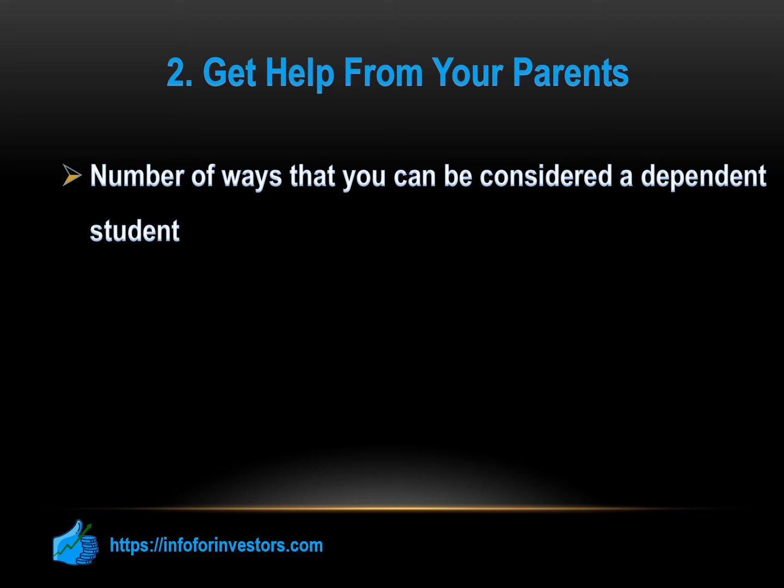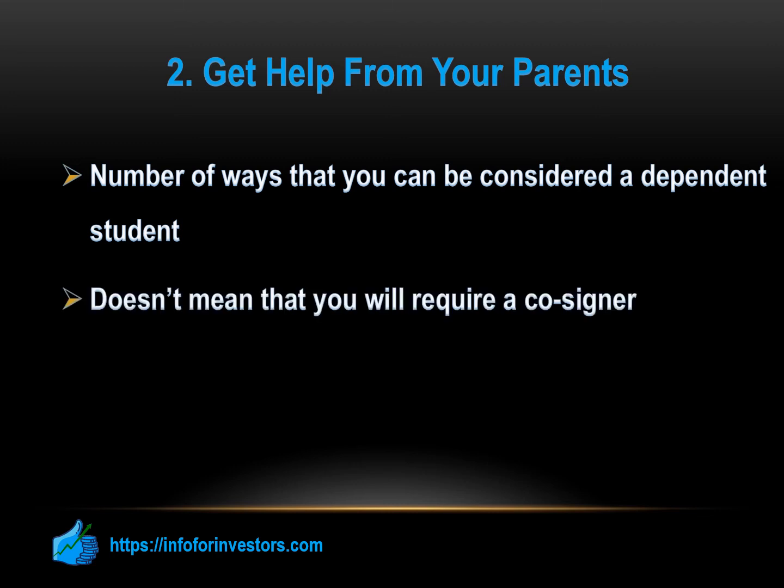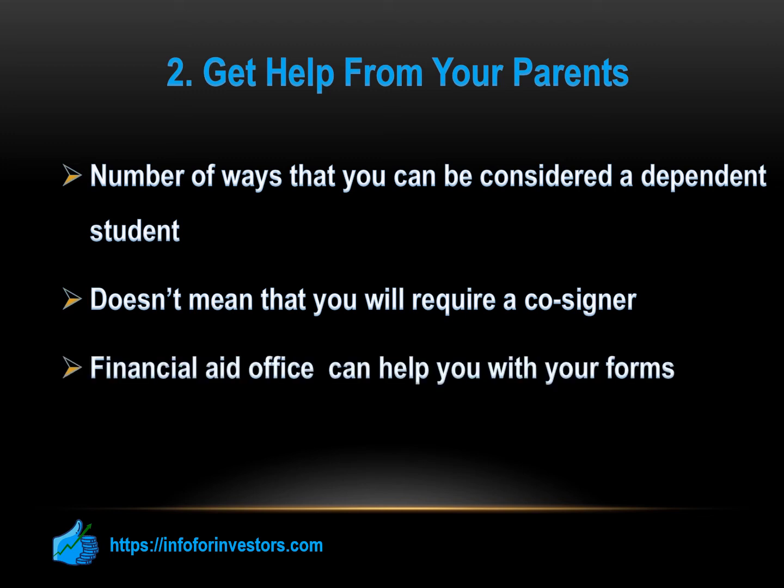Just because your parents help you to fill out your forms doesn't mean that you will require a cosigner in order to get a loan. What it means is that you're going to have to put your parents' income and information directly onto the forms, and that will impact what you actually qualify for in regards to aid. Make sure you pay attention to what it takes to be considered an independent student.